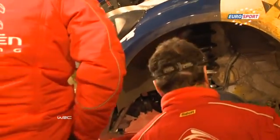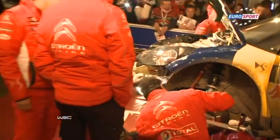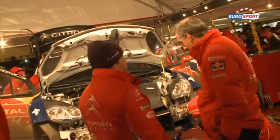So business as usual at the Monte for Sébastien Loeb, having a big lead. The Frenchman seemingly relaxed as he pulled into Valence.